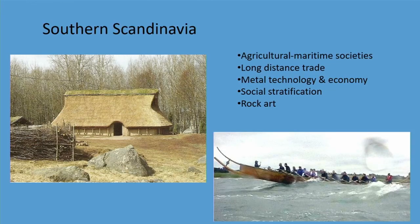The reconstruction to the left is based on an archaeological excavation. It's based on the post holes that you find in the ground.